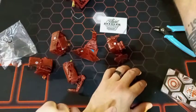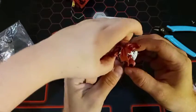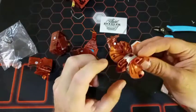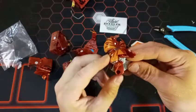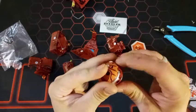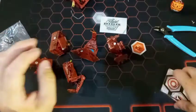Okay, there we go. Horn. No! Okay, there we go. I want to see the gate card.